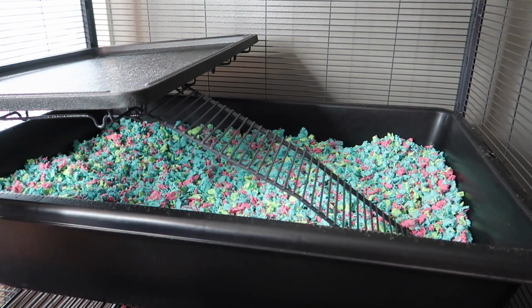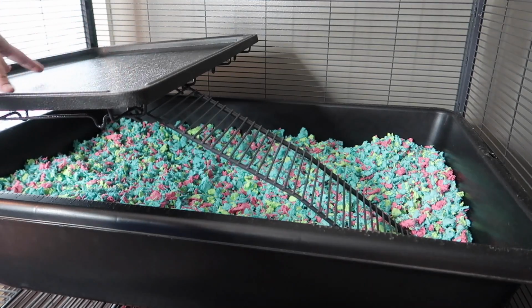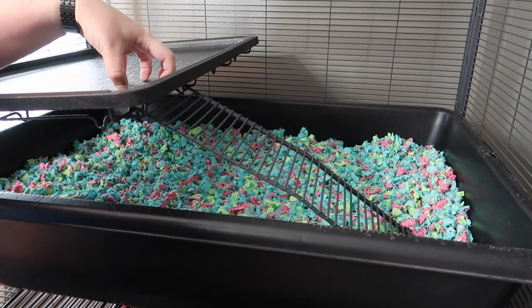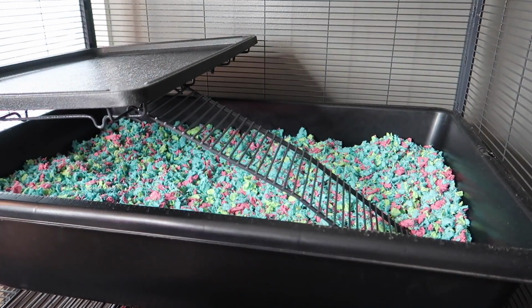But since he's not that big of a chewer, I don't think I would have any trouble, so I might try that in the future. But for now, we're just going to leave it plain. It does have a nice texture on it, so he can grip it fine. So now it's time to add all the decorations and toys, which is the fun part.